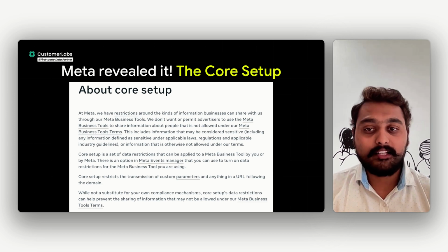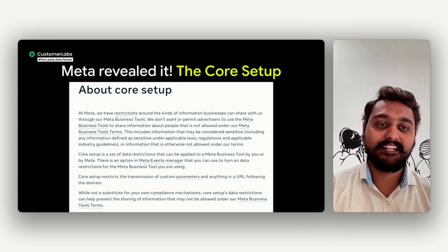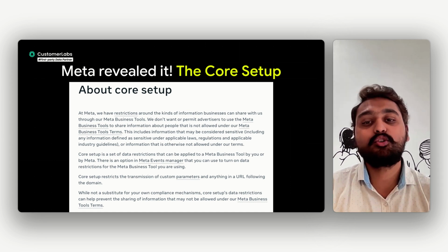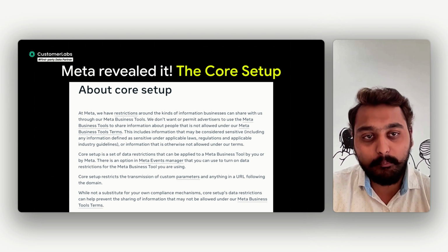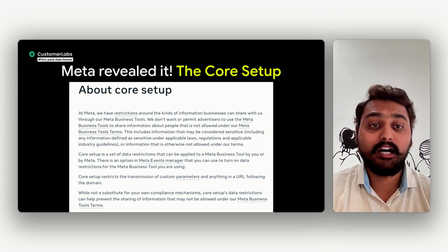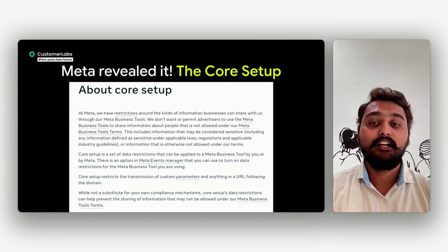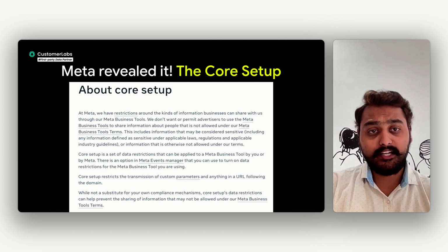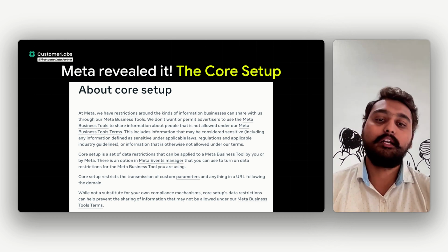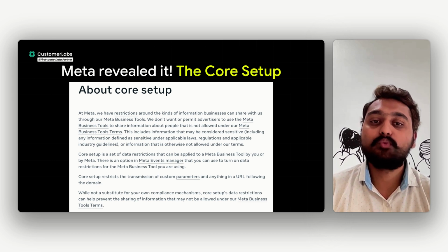Now, Meta also tells this core setup is not a substitute for your own compliance mechanism. So you would still need an advanced tool which can be your own compliance mechanism, to have control over your data. For example, an advanced 1PD ops platform. That is something you can definitely have to ensure what data you're sending, and if you're sending it in the right way so that your data doesn't get blocked in Meta. Now, this is what core setup is about, is what Meta tells.